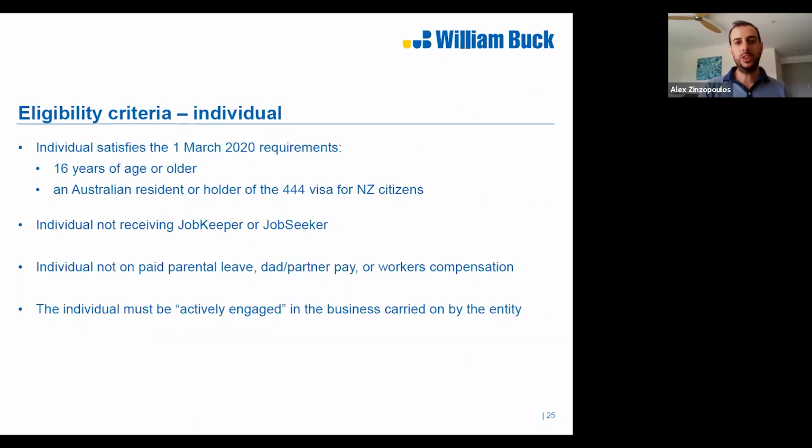So that's on the business. If you're the eligible business participant, what do you need to do to qualify for the $1,500? It needs to satisfy the 1st of March 2020 requirements that we spoke about for employees. So 16 years or older, an Australian resident, or 444 visa. And again, not getting Jobkeeper, not getting Job Seeker, not on workers' comp. And the final point there is that it needs to be actively engaged in the business.